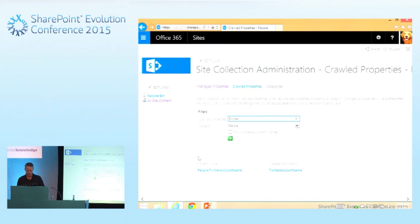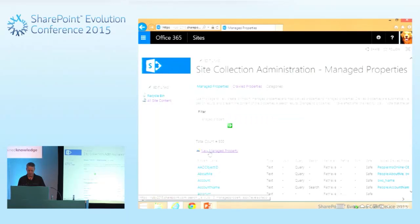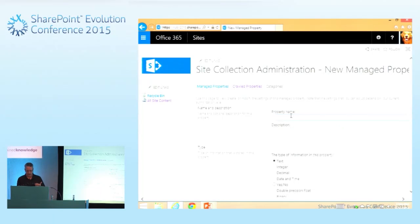Then what I did was came into Manage Properties, and I selected New Managed Property. And in the New Managed Property dialog, I gave it the name that I'm going to use when I'm creating my solutions, which was easy. I just called it Twitter account name, just like that.